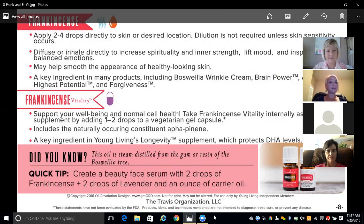It also is good for just lifting your mood and balancing your emotions. And it is one of our key components in our Boswellia wrinkle cream. Yes, and people pay attention to that line, normal cell health. We all want to grow normal, healthy cells, don't we? Yes.